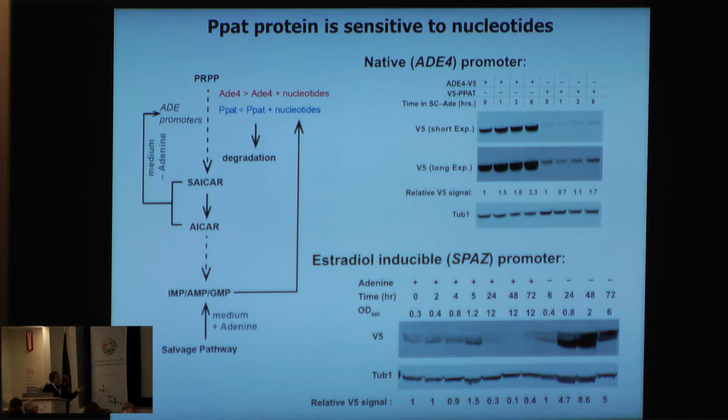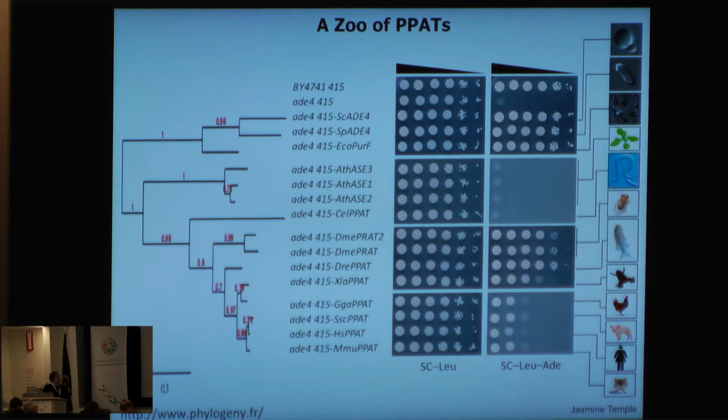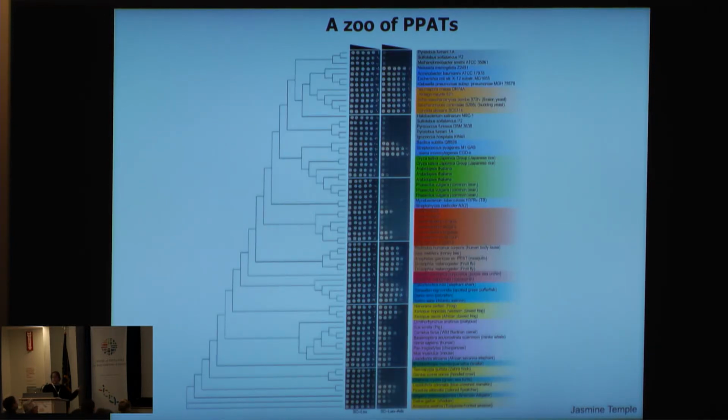So we wanted to see next if this is intrinsic to human versus yeast, or if it's something that's more spread through the tree of life. So first we chose about 20 PPADs from different organisms, and you can see that they cluster, which goes well with our hypothesis that this has to do with the level of the nucleotides in the specific organism. And you can see that depending on the lifestyle of the organism, they have the same complementation to AD4. And because Jeff is not satisfied with 20 PPADs, we actually did 70 PPADs from all over the tree of life, and we saw a similar result. You can see that they're still clustering.